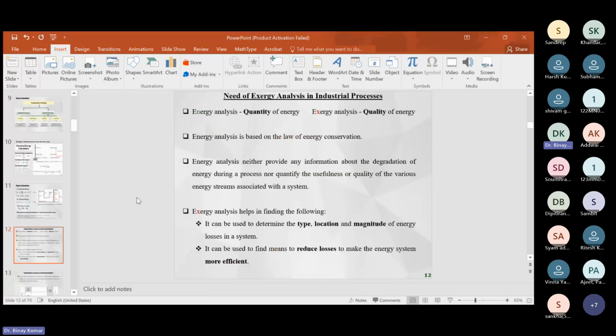Now the question arises: why do we need exergy analysis in any industrial process, not only for iron making and steel making, but any industrial process? As we all know, in most industries energy analysis is conducted, but that is simpler in nature, and it deals only with the quantity of energy, whereas exergy analysis deals with the quality of energy. Energy analysis is based on the law of conservation of energy. That means energy cannot be destroyed; it can only be transformed from one form to another. So energy analysis neither provides any information about the degradation of energy during the process, since energy quality may degrade, nor quantifies the usefulness or quality of the various energy streams associated with the process.